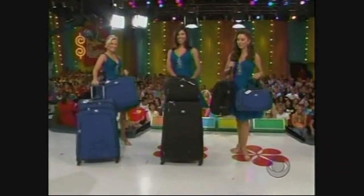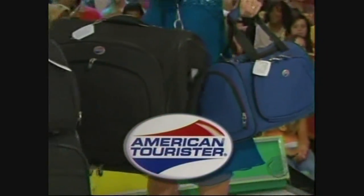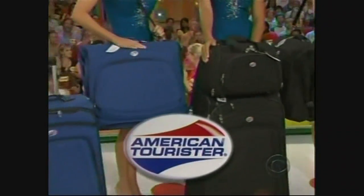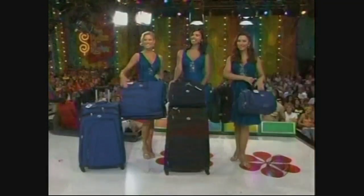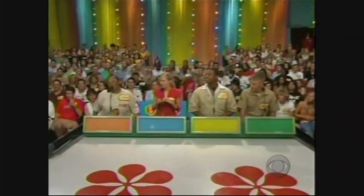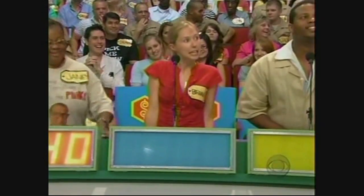It's new. His and her luggage. A His and Her Eyelight Luggage Set from American Tourister Luggage. Smartly designed collections for your travels. American Tourister built tough to travel easy. His and Her Luggage. Janet, what do you bid? $640. Brianne. Oh, man, confident. Brianne. $650. Albert. $670. $670.